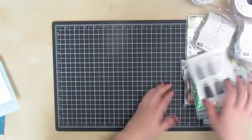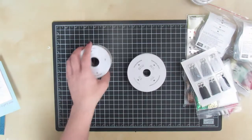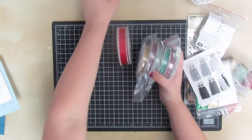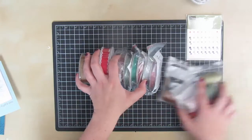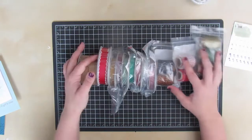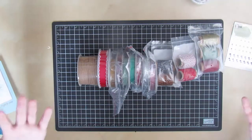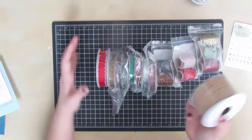Okay, so let's look at the accessories. Shall we start with ribbon? So there's some great ribbons. Let's see. There's a lot, interestingly, in this holiday catalog, there's a lot of ribbons that come in sets, which is not something I'm as used to. They've started doing this more in the last couple of years, and now they're doing it a lot, it turns out. So I'll pull some of these out, but I'll start with, this is the rope trim.